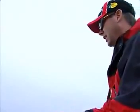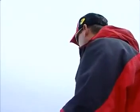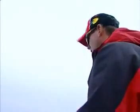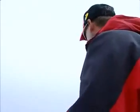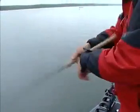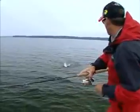I got real light colored lenses on my sunglasses today, and it helps you on these dark days to be able to see. Now this water's gin clear, and these flats are only about 6 to 7 foot deep, and there's scattered grass and sand, and I'm trying to target those edges. There he is. There's a good one. There's a good one. Oh yeah.